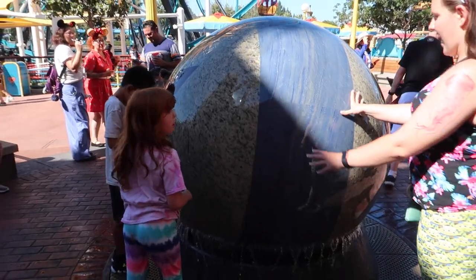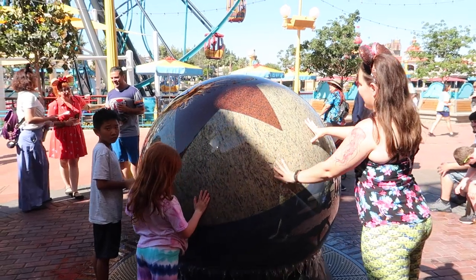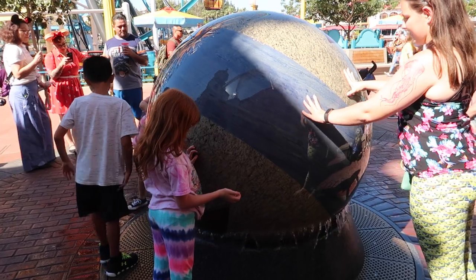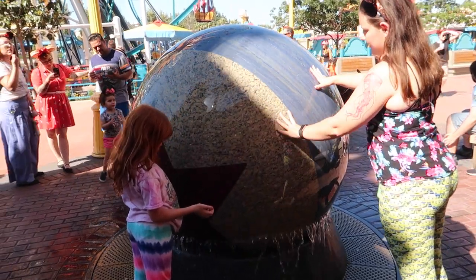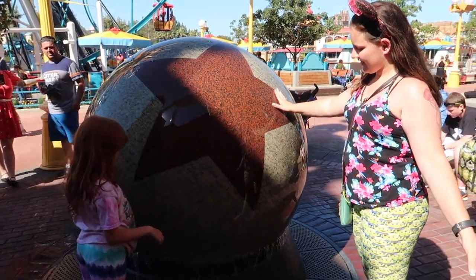They have one of those giant granite stone balls over here, but it's the Pixar ball. That's awesome. They have one in Tomorrowland over at Disneyland and in Disney World, and now they have one over here. That is really cool. Coda's having fun with it, trying to stop it.